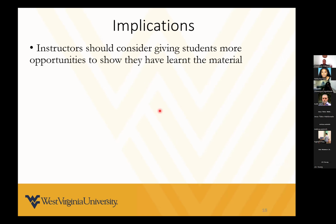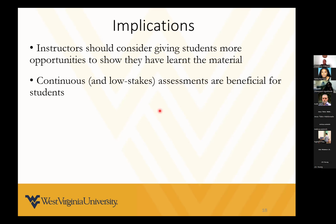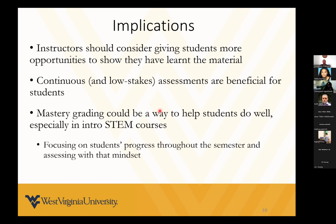Implications based on our findings, I would recommend that instructors consider giving students more opportunities to show that they've learned the material. One of the things that ALEKS does is, again, there's a lot of repetition. There's a lot of, hey, do this and do this. Continuous low stakes assessment, I think, is beneficial for students. This paper was published in 2020, but I've been playing around with this idea of mastery grading, based on this and other studies I've done and things I've read, as a way to help students do well.